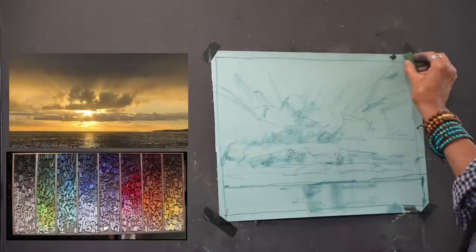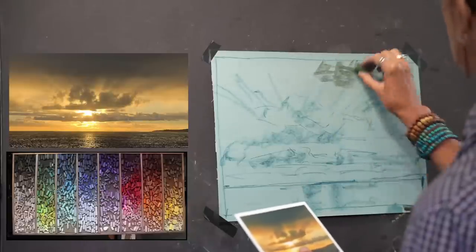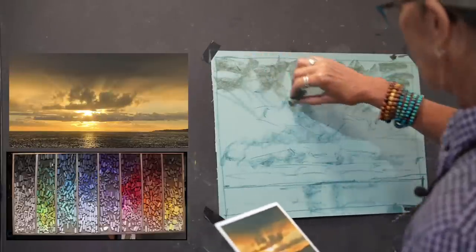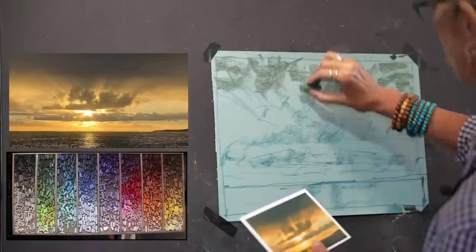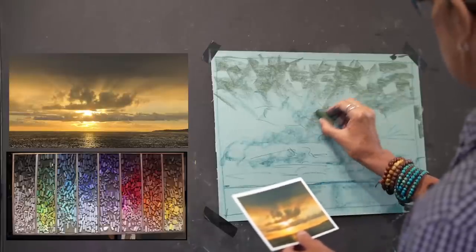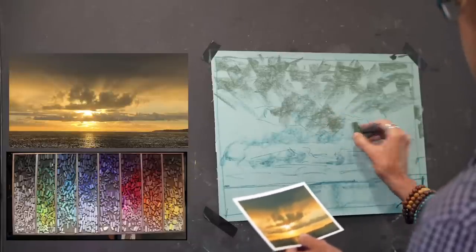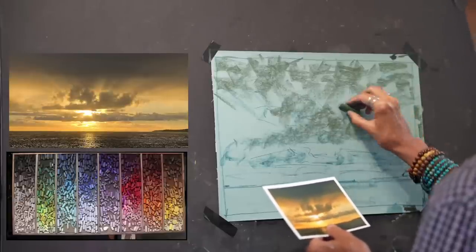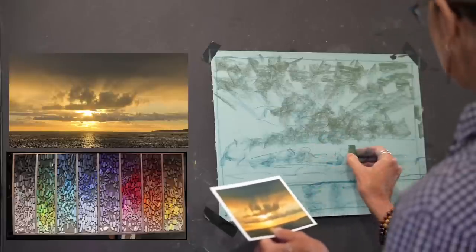The reason it feels a little too dark is because I don't want to feel the tooth of this too much, because I'm going to move this around with the alcohol, and I don't need to put too much pastel down. So this is a kind of dark olivey green. I believe it's a Terry Ludwig, a blue spruce. It was a blue spruce. Do a little draw of the shape. But that could have been done with a pencil, even, or a stick of charcoal.